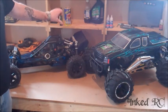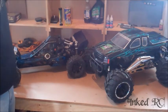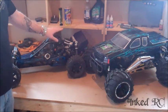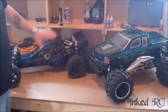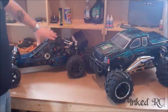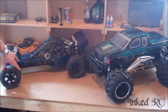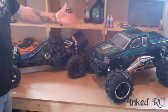There were times where I would take this and run it in my front yard, and every time I would run it, it would break. Something would break on it. Maybe if I would take a jump, something would break, like one of the arms, or the shock shafts, the axles, or the drive shafts.